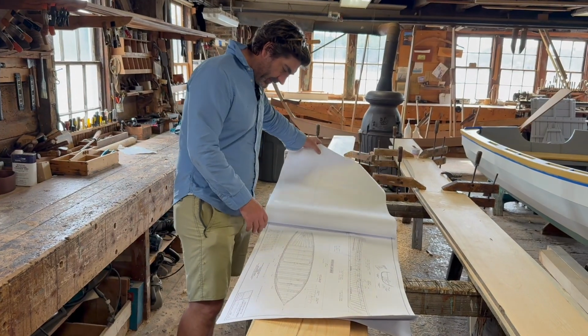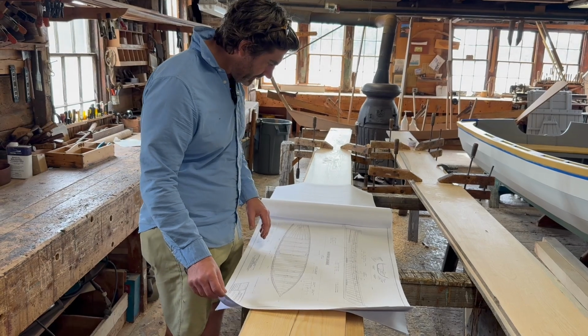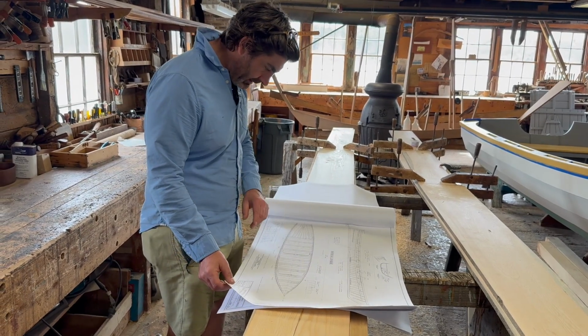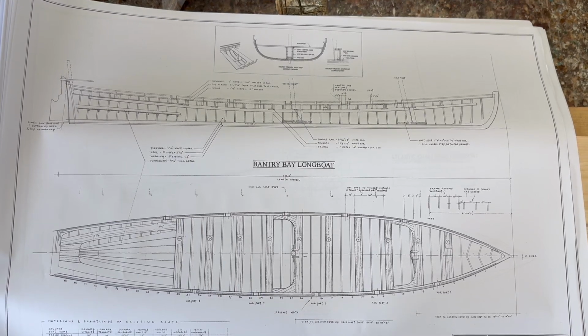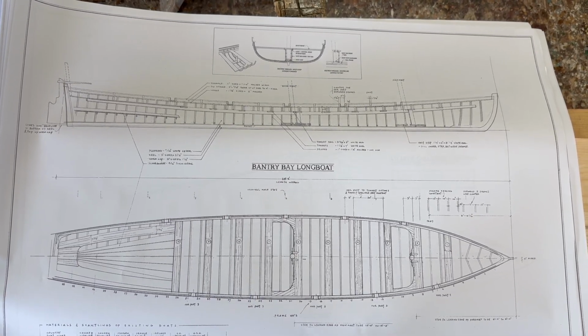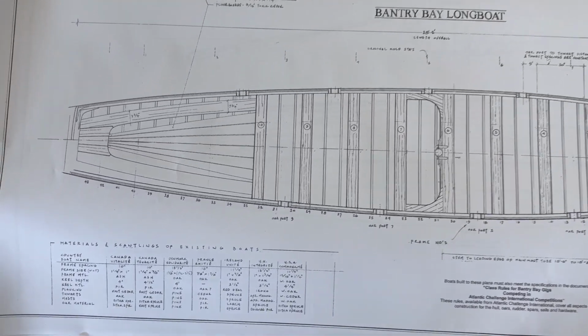And then a very long boat with a lot of seats for a lot of rowers. So you've got 1, 2, 3, 4, 5, 6. 6, 1, 2, 3, 4, 5. Five on one side and six on the other, which is kind of odd. It's very whaleboaty.